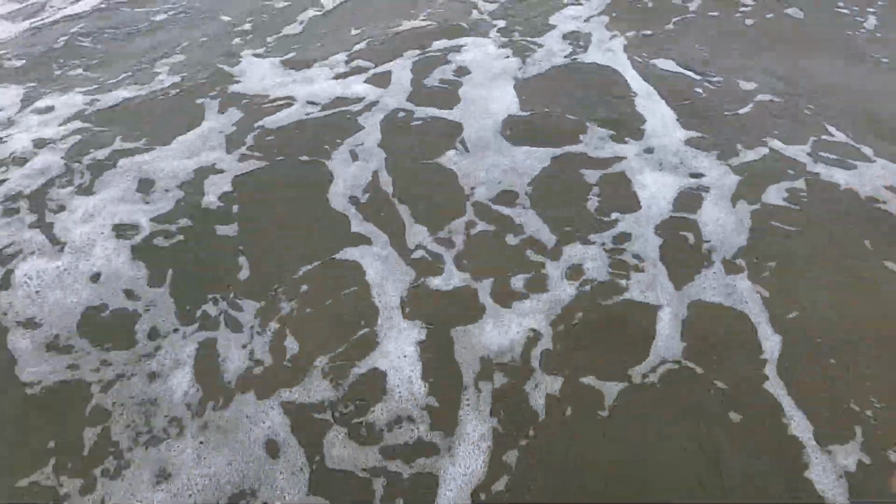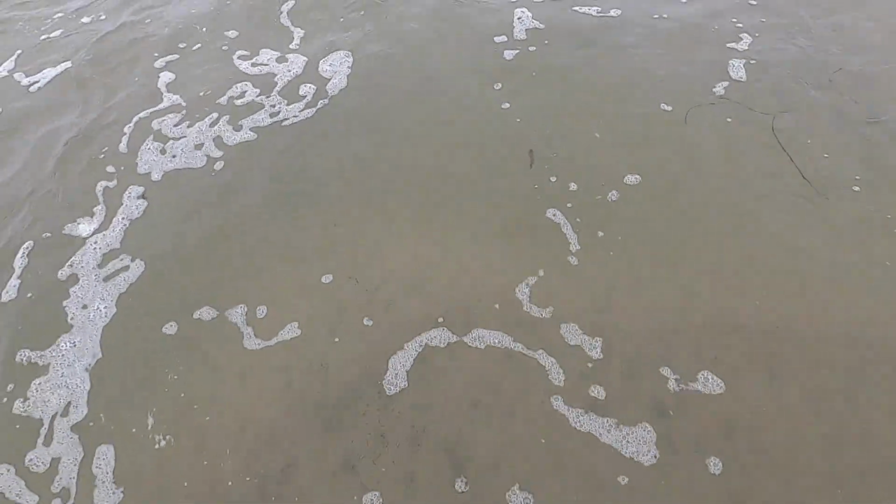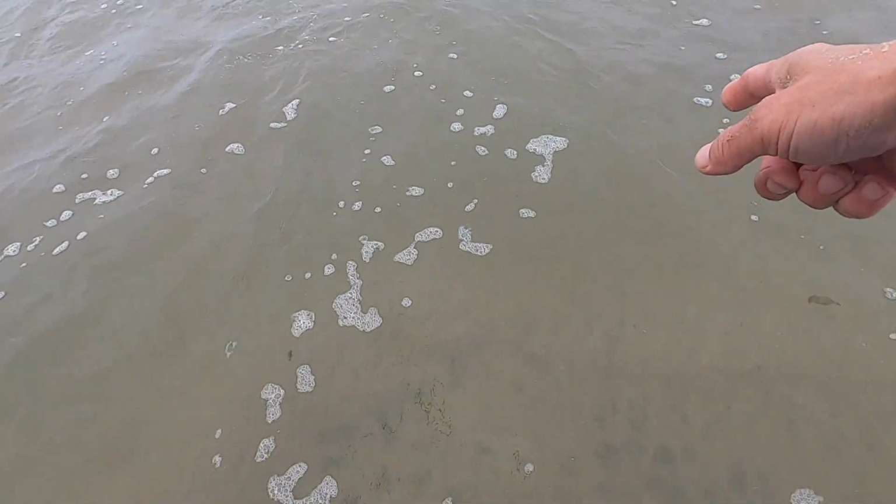So you probably can't see it, but I'm on the north side now, right next to the trees, and there are just a lot of holes here.